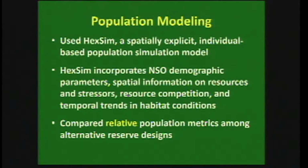So we took all of these different scenarios and went into the population modeling mode, which is by far the most complicated part of this. And Cheryl's been using this analogy of backing the truck up, so to kind of go back and, well, this is a part where I'm going to try not to just back the truck right over y'all, and all the hands shoot up because everybody's just kind of going, huh? So for the population modeling, we used HexSim, which is a mouthful. It's a spatially explicit, individual-based population simulation model.